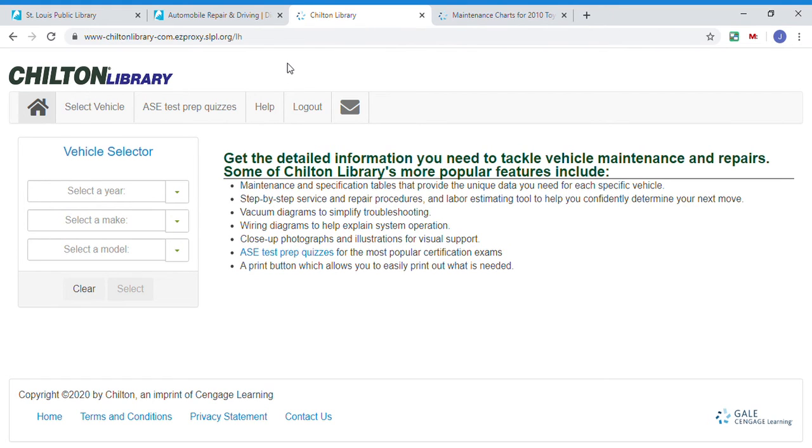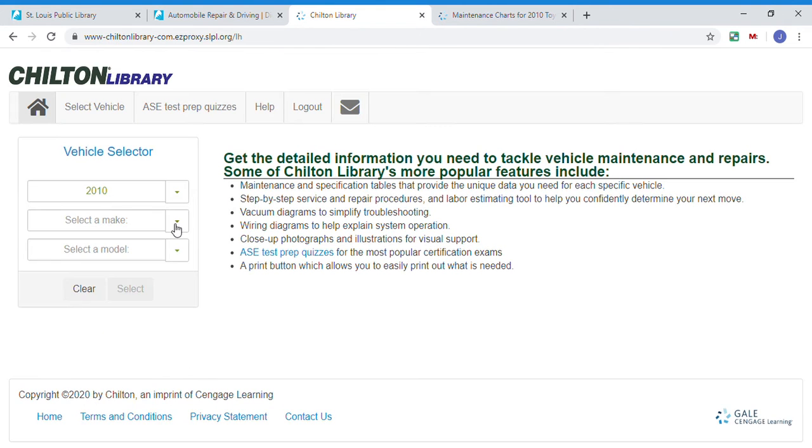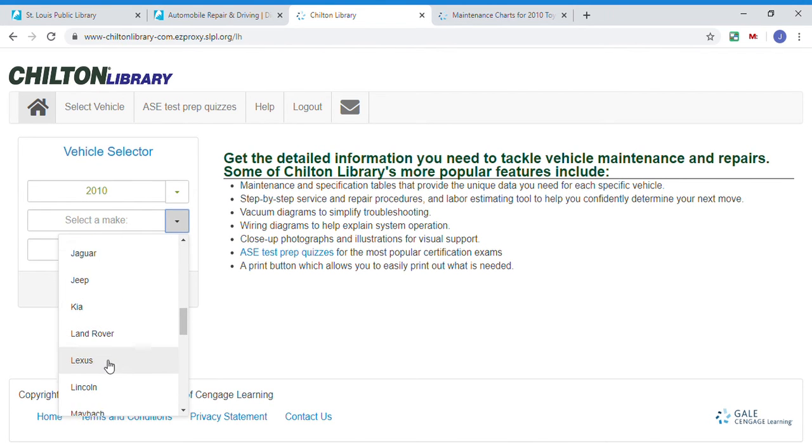And I'm not going to point out every feature included in the Chilton Library. However, I thought it would be good to do a sample car. So say you wanted a maintenance table on your Toyota Camry. Let's try a 2010 Toyota Camry.